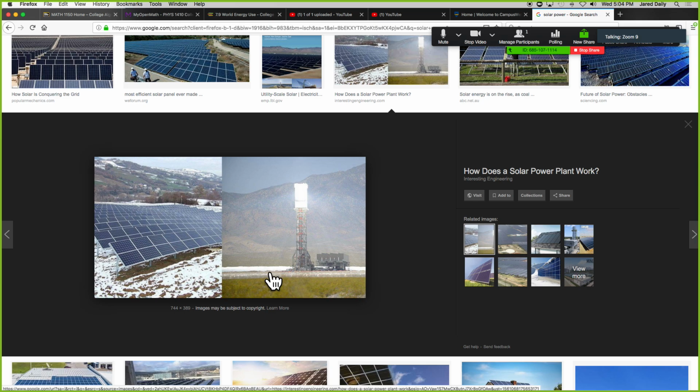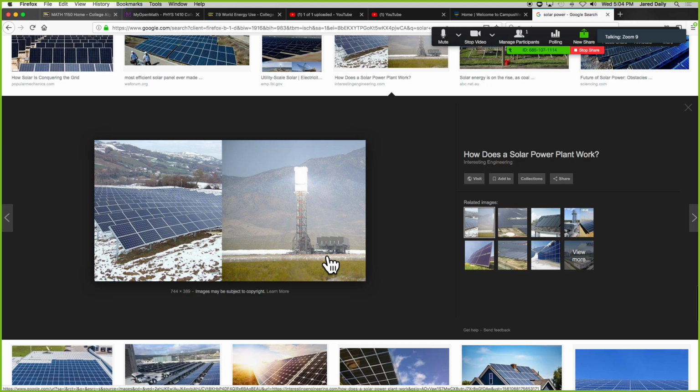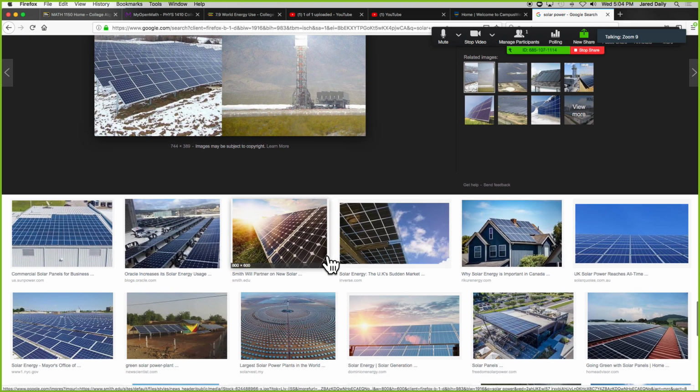They actually move and follow the sun as it goes across the sky, and they all shine up, and you can actually see the light rays right here. They all shine up towards this center tower, and at the center tower, it's got liquid sodium, and the liquid sodium gets evaporated, comes down here and turns turbines, and the turbines turn generators and create electricity. So that is how most solar plants work.